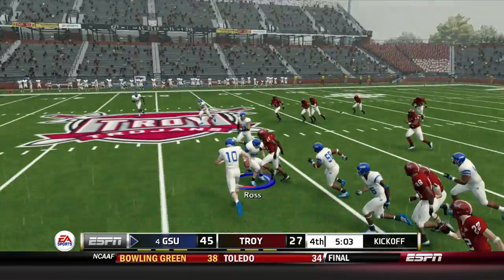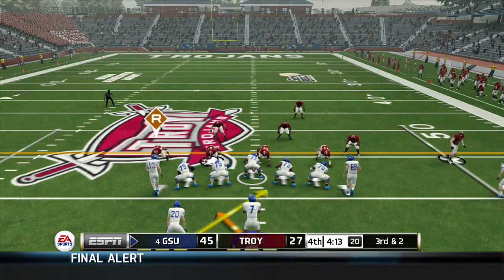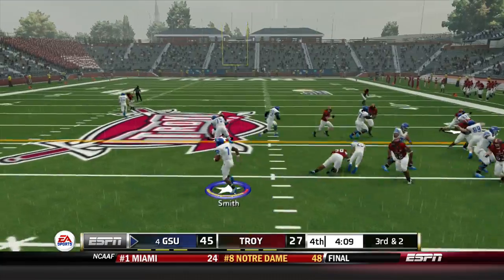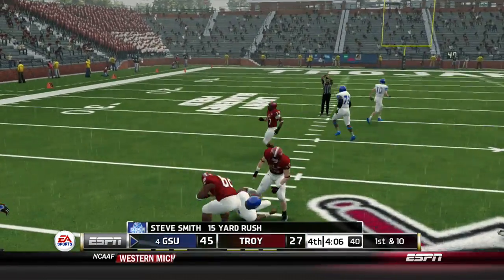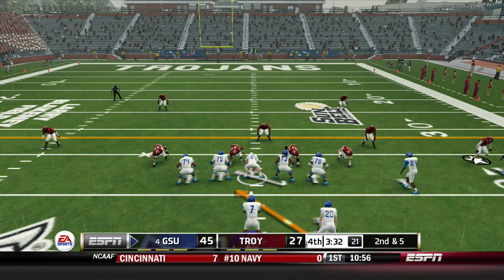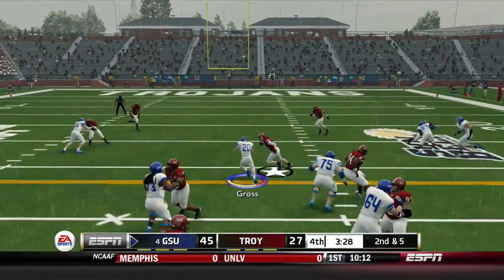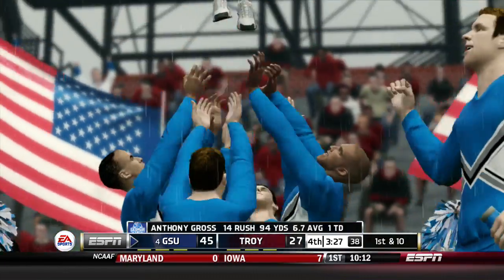And this one bounces off a Trojan player and caught and picked up by Ross. That'll be a legal touching, and the Panthers get the ball. 3rd down and 2. Smith keeps on the read option. He's got the first down and more up into Trojan territory. 1st and 10, Georgia State. 2nd down and 5. Smith hands off to Gross. He's got the first down, and he falls forward for a gain of 9.